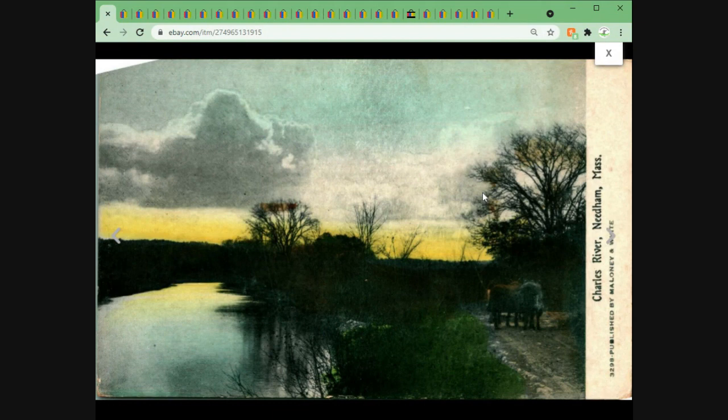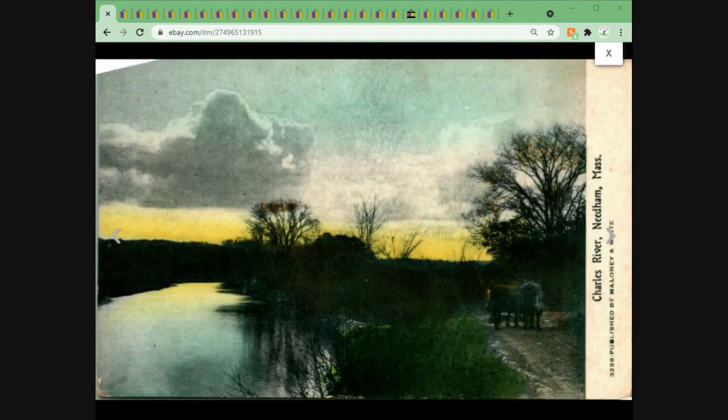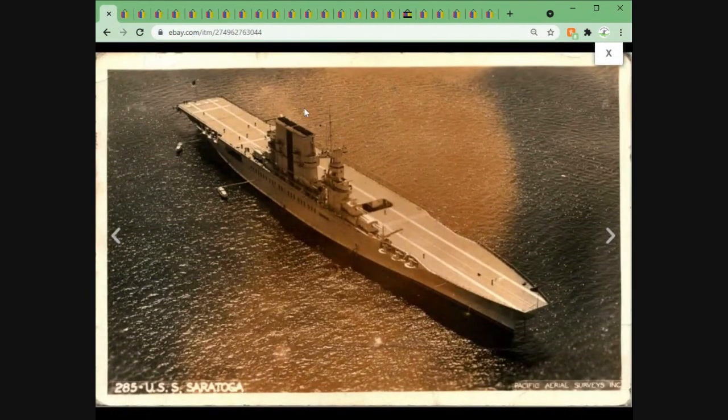This postcard I picked up very recently in the collection in Denver. Charles River, Needham, Massachusetts. Not tremendous money. There was one out there that is much more expensive. No sold history that I could find. Sold for $6.95 plus shipping. And again, this corner, little scan error, I know for sure I was just lazy.